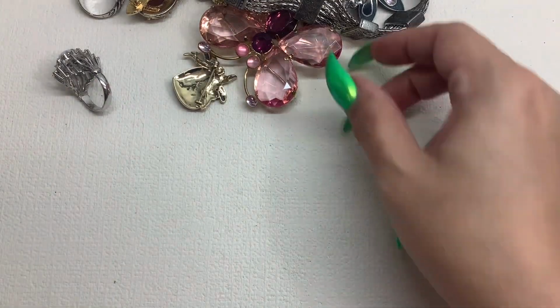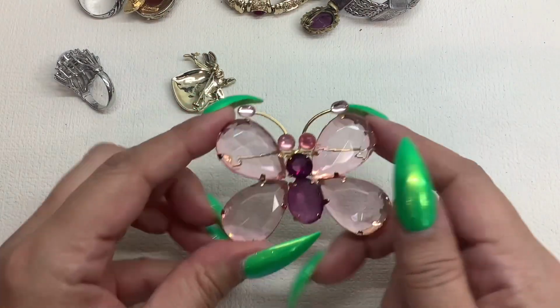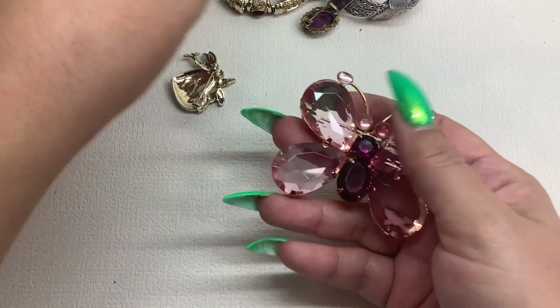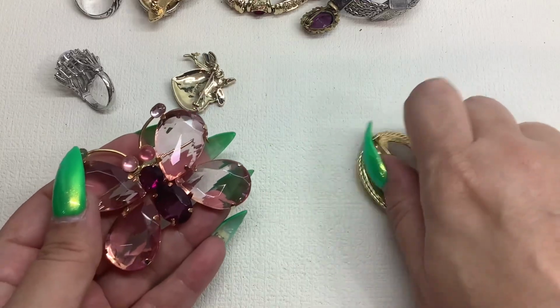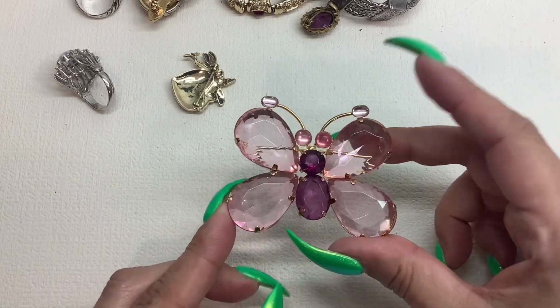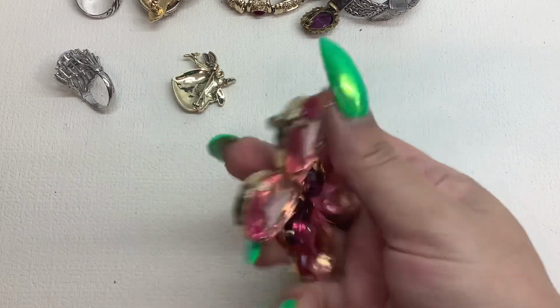All right, so here's where I have some critters. So this is just an acrylic, I think. Well, it might be glass. Let me see. It could be glass. So really pretty pink butterfly. It does feel cold. No name, just really cute.